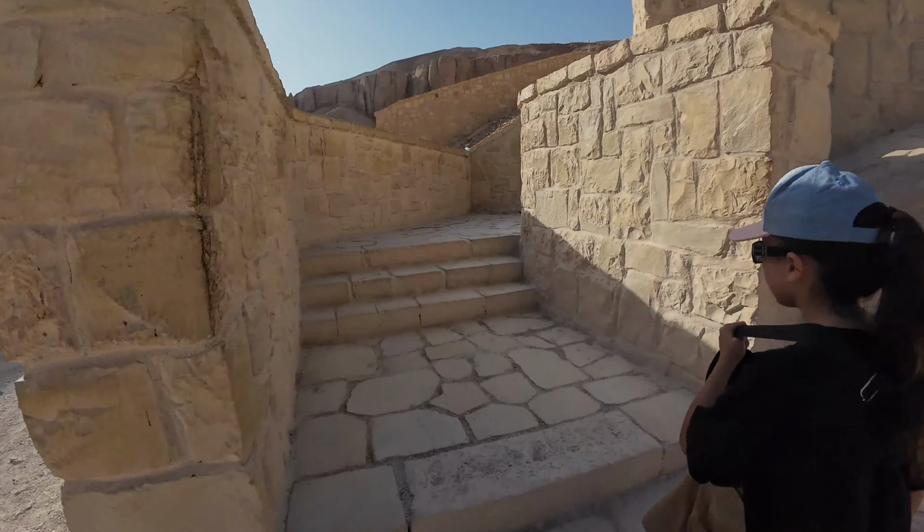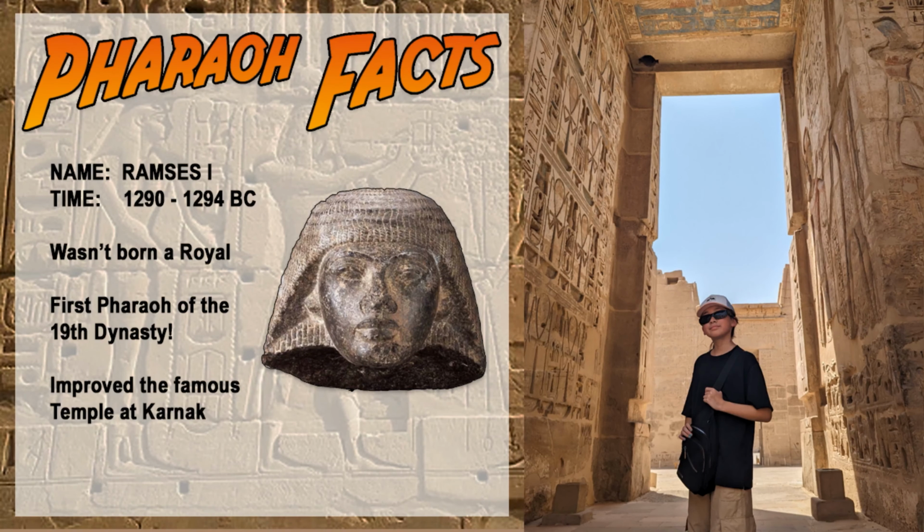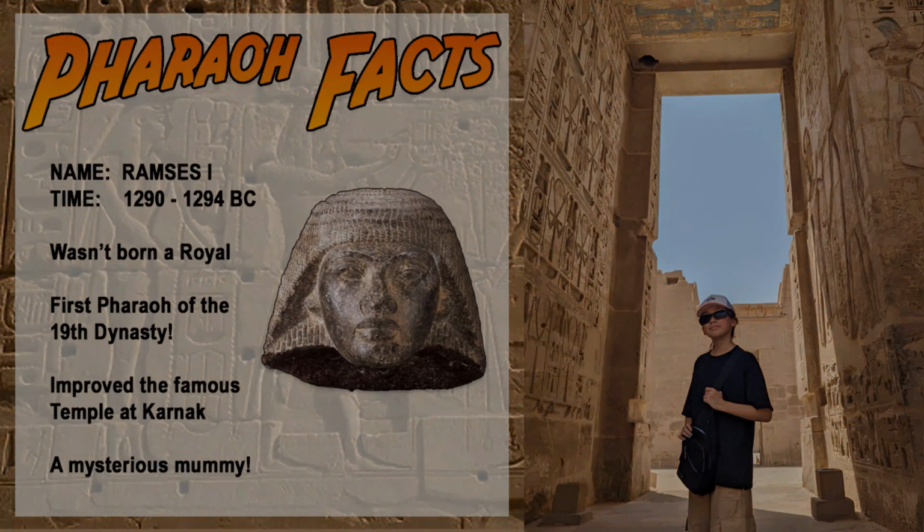Our first stop was KV-16, the tomb of Ramses I. Before we go in, let's look at a few facts I'll be covering. Ramses I was pharaoh less than 2 years, sometime between 1290 and 1294 BC. He wasn't born a royal, and he was the first pharaoh of the 19th dynasty. He made some improvements to the temple at Karnak, and we have a mummy mystery.